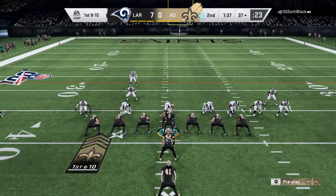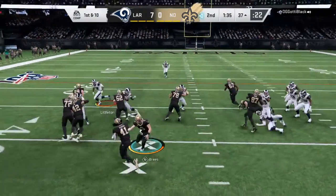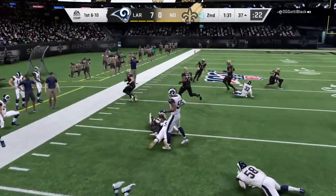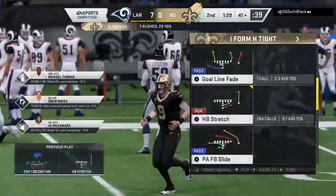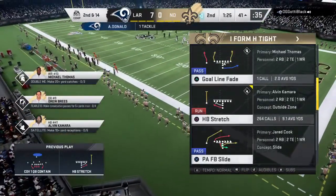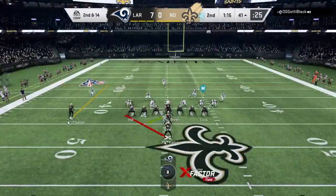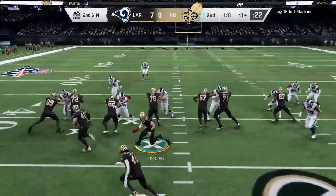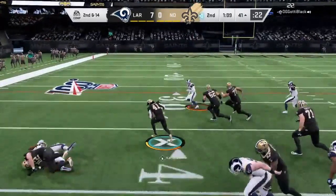I'm Brandon Gaudin. All runs on this drive so far. It's 1st and 10. Now Kamara. And the second wave of tacklers is going to get him as they stop him behind the line. That's going to go as a loss of 4, and it'll be 2nd down. This has been a good march down the field, but now they're stuck looking at a 2nd and 14 on the ground. Kamara.